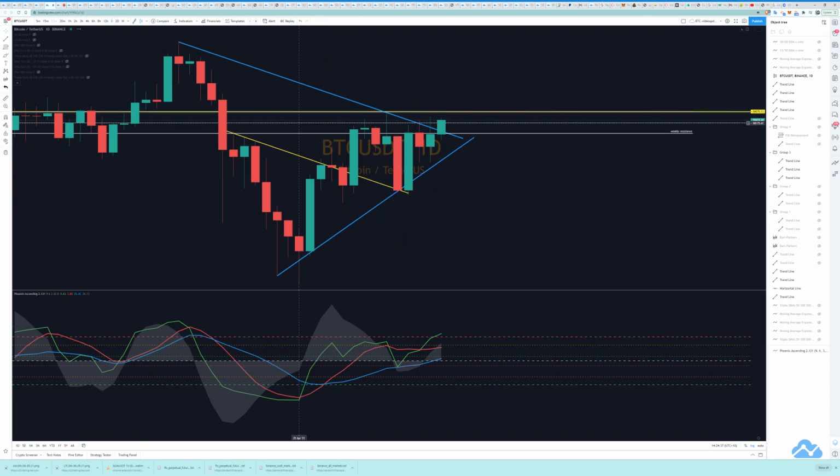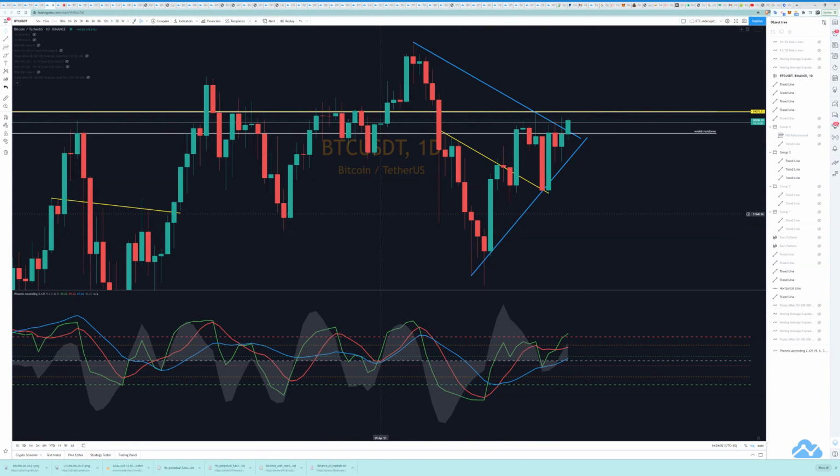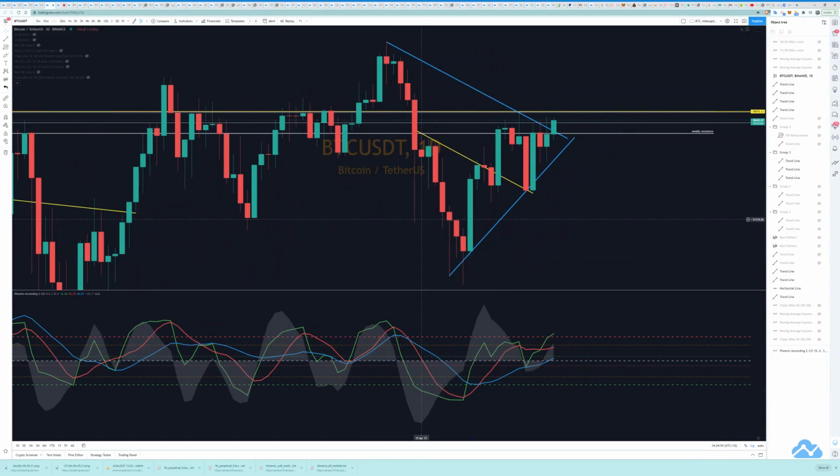And this is the daily, and you can see how that reflects. Now we're just passing that second weekly resistance, and we're on to the top layer. And the daily indicators are very bullish. So that's from my candlestick perspective and the levels of resistance and support. Now we're going to go to formations.